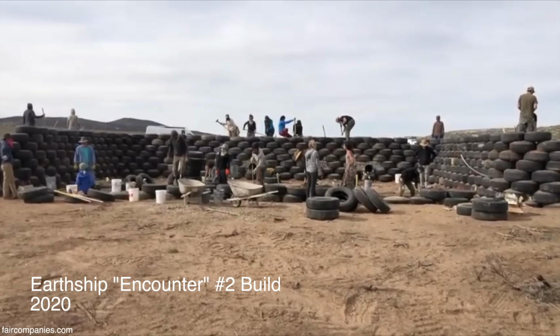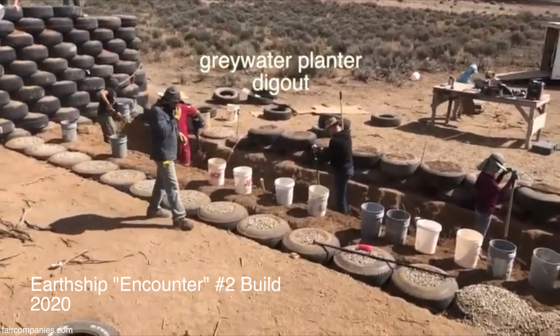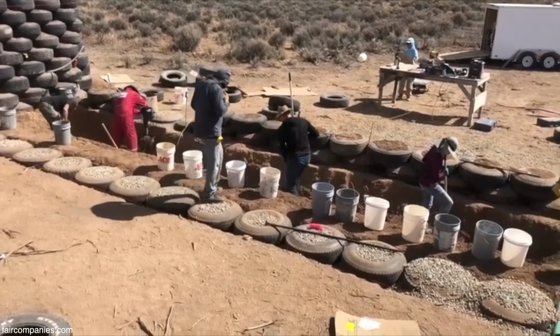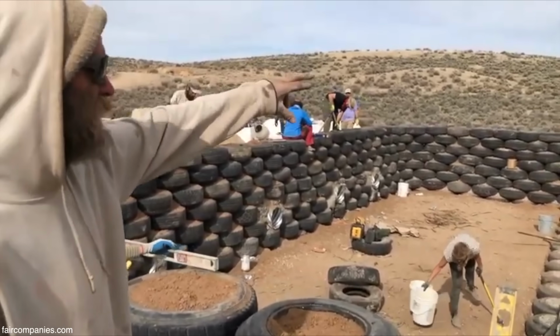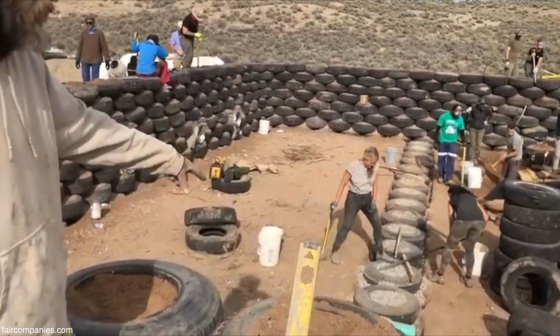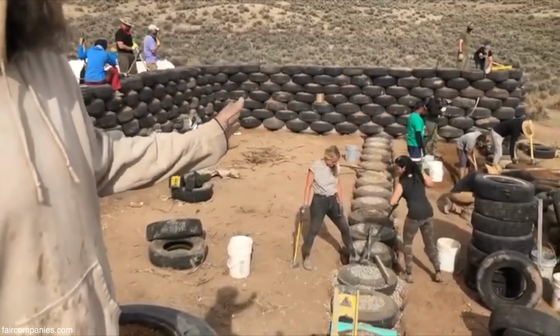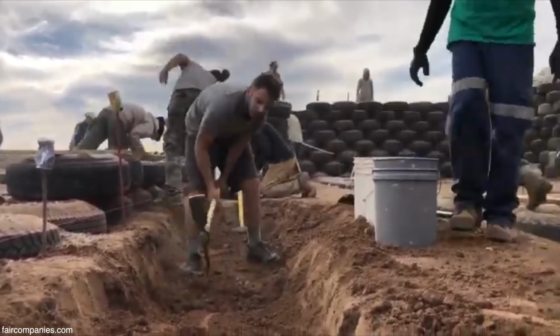The Encounter is an effort to get similar performance, but reduce the cost per square foot. So you can see the tire work's getting there. I think we have about 2 courses left on the back wall here. Inside you can see our tire foundations. These are for the inner and outer greenhouse. So there'll be 2 vertical walls here with glass in them and doors to pass through.